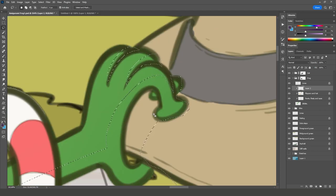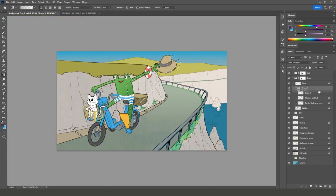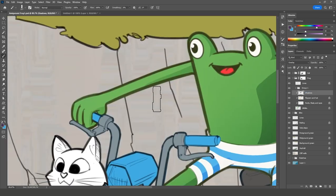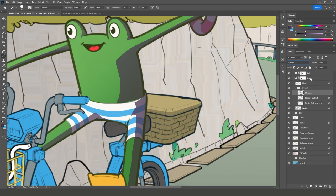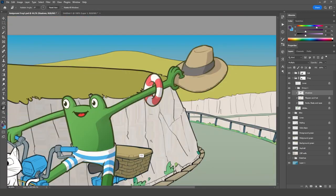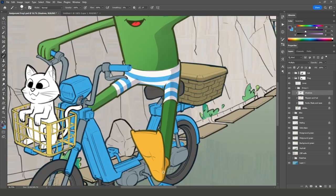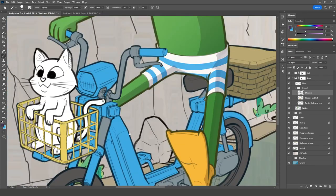So I was jumping in between, okay, let me do the frog, let me do some shading on the frog, let me do a little bit on the bike, and let me use this sort of multicolor texture brush that I have, because I see that they use something similar as well, just to add some texture to my surfaces, and nothing worked.